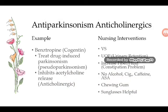An example of an anti-Parkinsonism anticholinergic med is benztropine, which is Cogentin. It treats drug-induced Parkinsonism or pseudo-Parkinsonism. It inhibits acetylcholine release, so that is the anticholinergic definition.